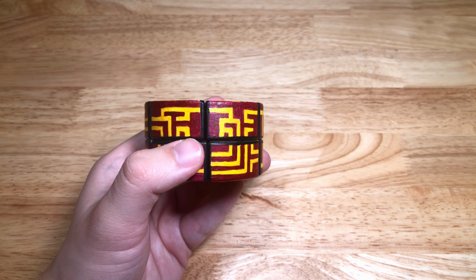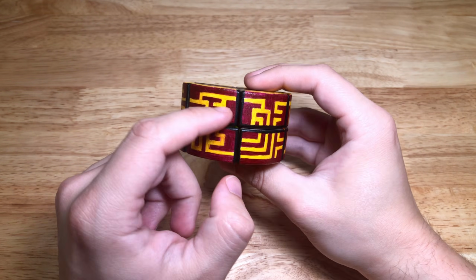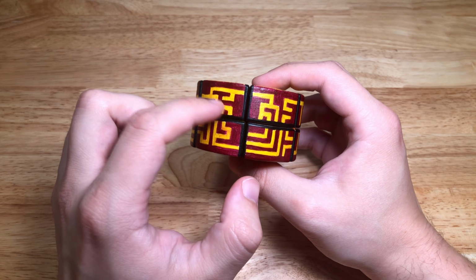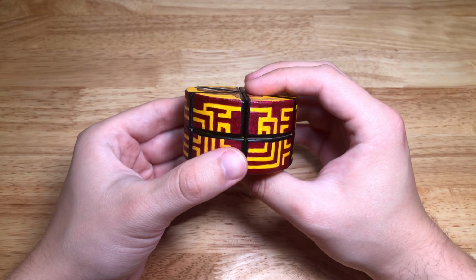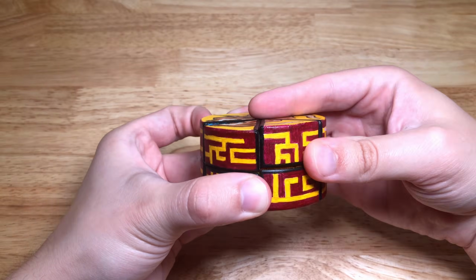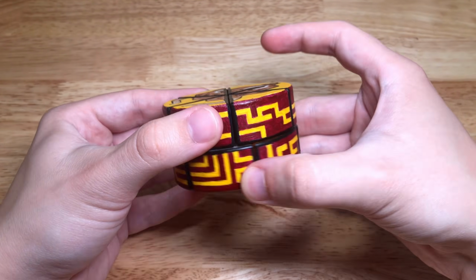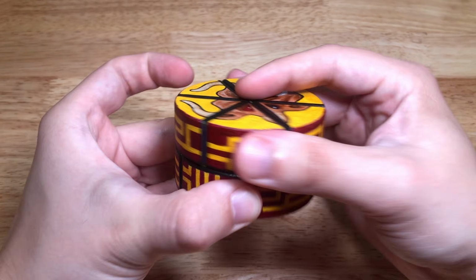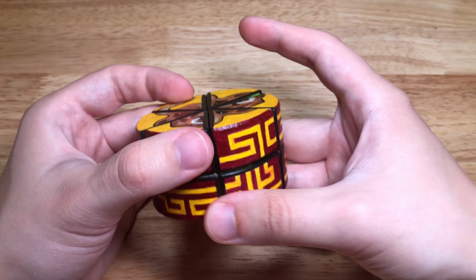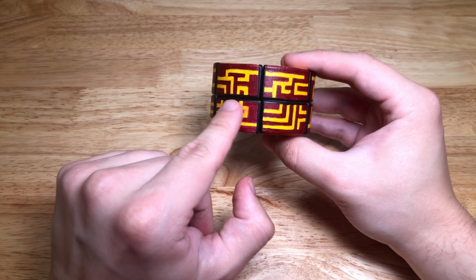Okay, so I think we now have the situation where everything is correct on this layer, and we have 2 pieces swapped here. So that means we have to pick one of these pieces and bring it all the way around the puzzle. I guess let's just choose this one with the 4 bottom lines. Alright, this should be the last swap. That to there, and these two.